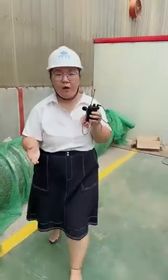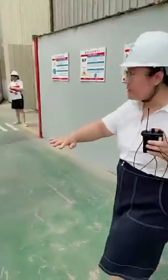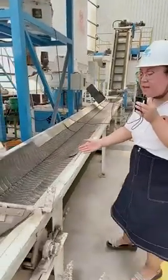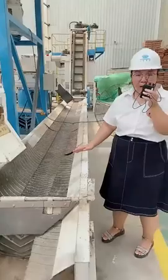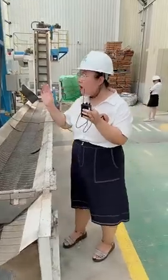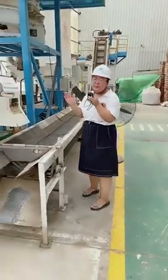Okay, here we go. After pelleting, the belt conveyor will send pellets to the cooling section. We designed this belt conveyor with a forward and backward function. Let me explain. Because while the pellet machine stops, we will add the oil material into it.